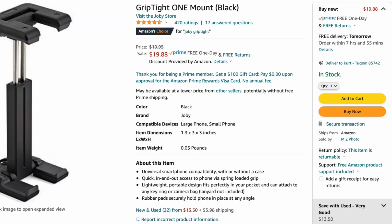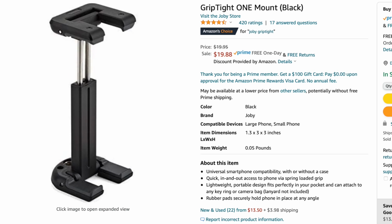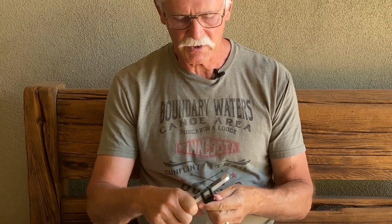So a tripod for your smartphone won't do any good without a good phone clamp. The first one I bought years ago is this Joby GripTight, which is a bit of a misnomer because its biggest weakness is the phone can fall out of this clamp pretty darn easy. It's not really held in very well. It's lightweight, and I like the fact that it's extremely light and folds up into practically nothing. So if you're one of these ultralight backpackers, this is the one you should consider, the Joby GripTight.